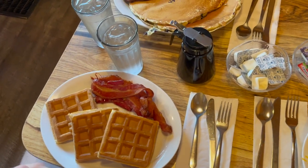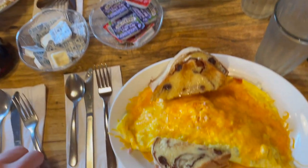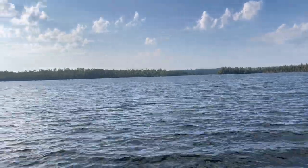In the morning, it is 5:41 a.m. We are walking to our last big meal before we get on the trail. We always try to eat big, so we're on the way there. Gonna load up on some food and then head out. Last meal. All right, this is the first lake we're gonna be on.